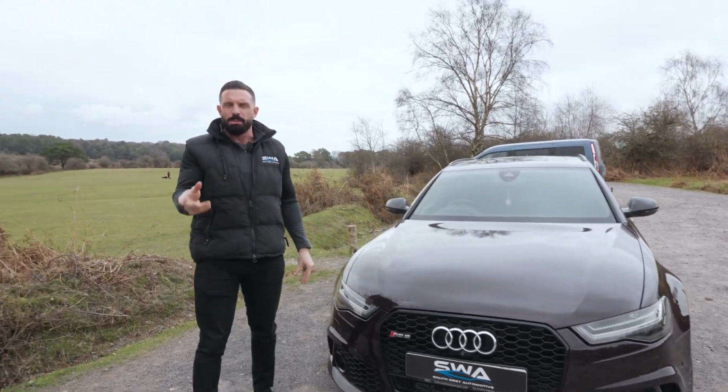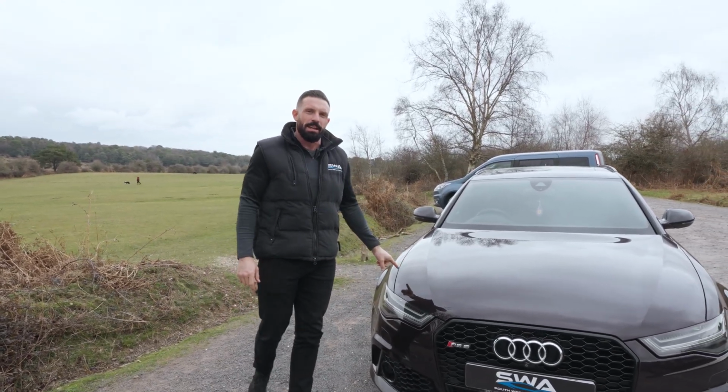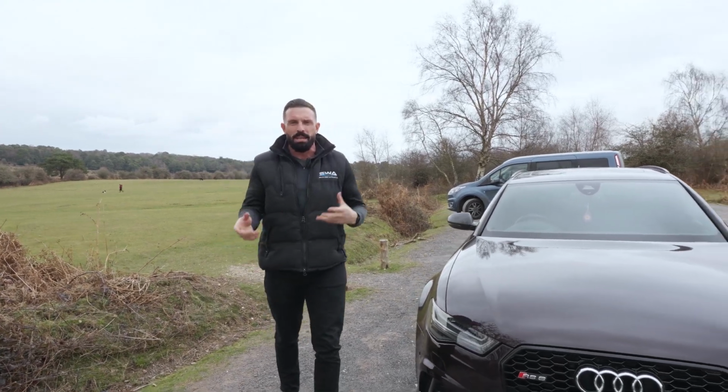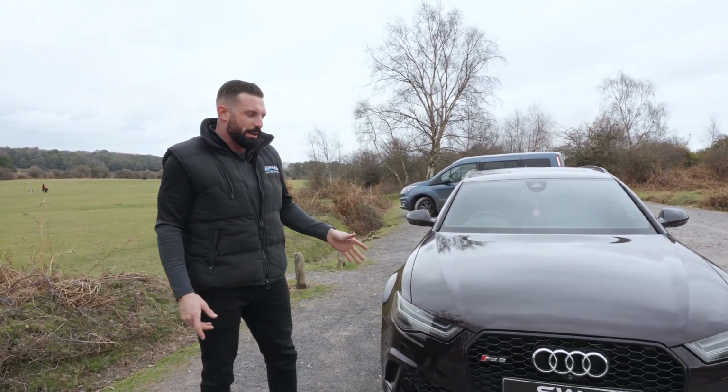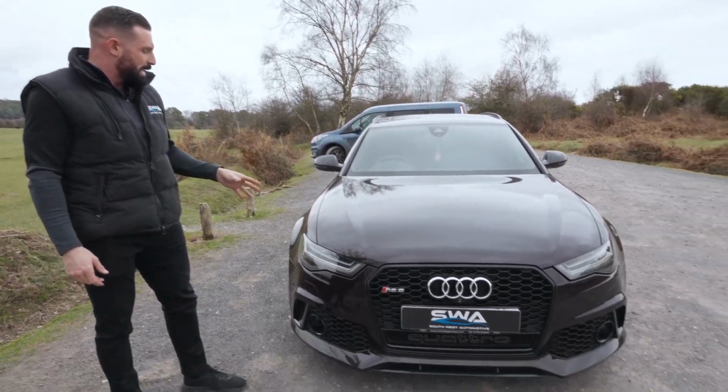if you watch the Instagram video that we did the other day, you'll notice we spoke about this particular colour. Now, this is an Audi exclusive colour. It's called Dark Mica Red, or Dark Red Mica, whichever way you want to say it. £2,500 optional extra, from factory. So really nice, unique colour.